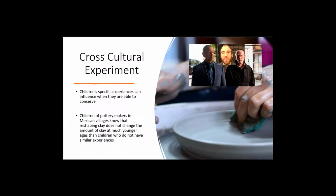However, as I kind of alluded to, little spoiler alert for you, cross-cultural experiments show that children's specific experience can influence when they are able to conserve. Children of pottery makers in Mexican villages know that reshaping clay does not change the amount of clay at much younger ages than children who do not have similar experience. So this is the environment in the culture, which contains specific experiences and ideas within it, impacting this cognitive stage, as Piaget would characterize it.